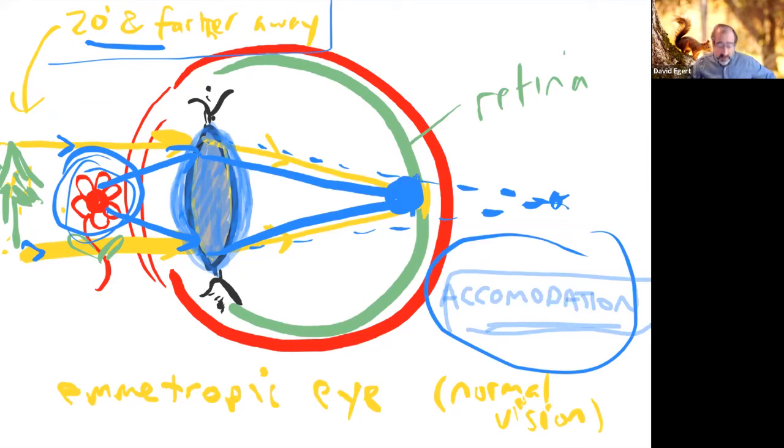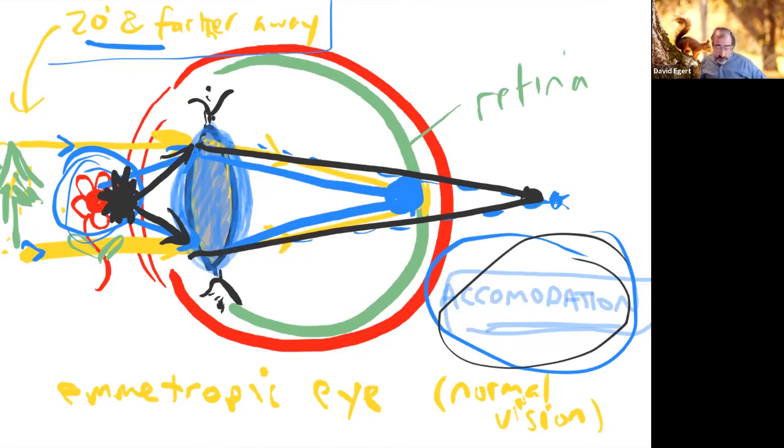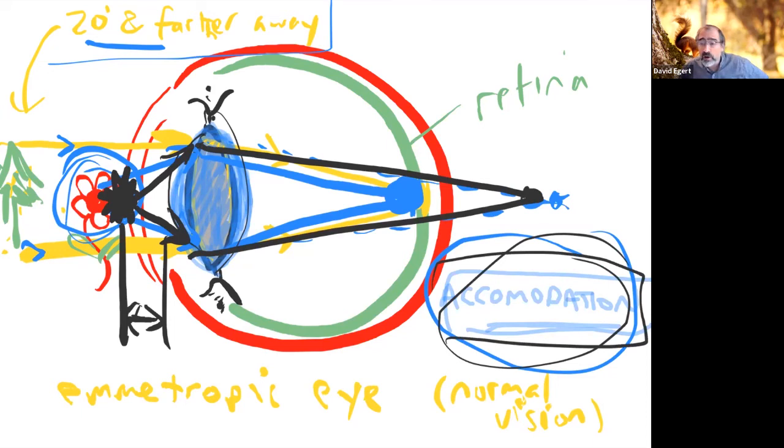At some point, if something is really, really close to the eye, let's say, I'm just putting a little black star here. If it's really close, the light rays are now really diverging by the time they hit the lens. And you can get to a point where no matter how much you try to accommodate, there's a limit to how much extra curvature you can have with the lens. So at some point, something is so close, you no longer have the ability to accommodate, and it's just going to be blurry no matter how hard you try to bring it into focus. That's called the near point of accommodation.